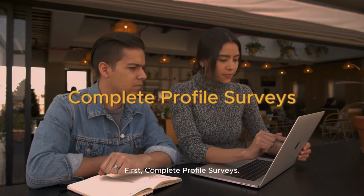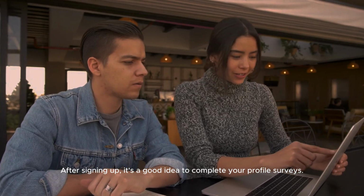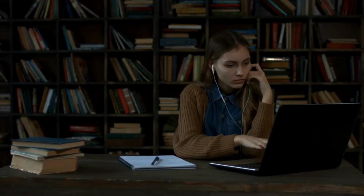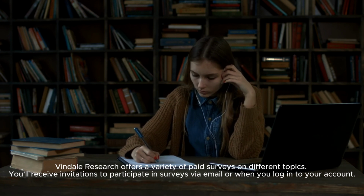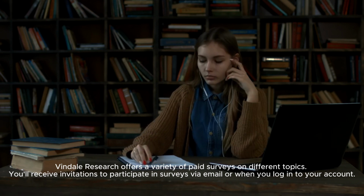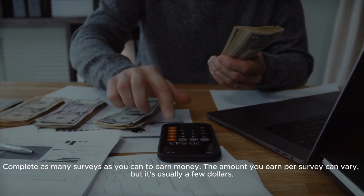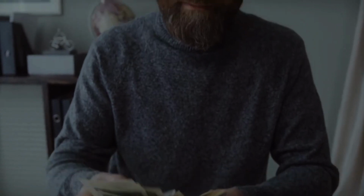First, complete profile surveys. After signing up, it's a good idea to complete your profile surveys. Next, participate in surveys. Vindale Research offers a variety of paid surveys on different topics. You'll receive invitations to participate in surveys via email or when you log into your account. Complete as many surveys as you can to earn money. The amount you earn per survey can vary, but it's usually a few dollars.